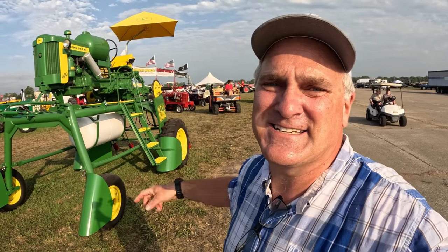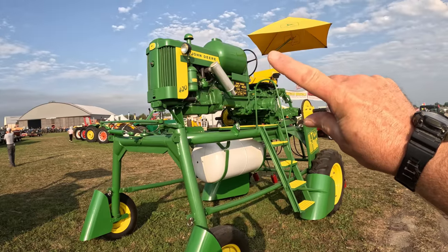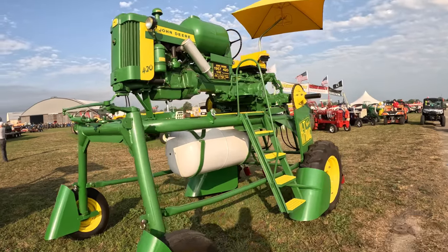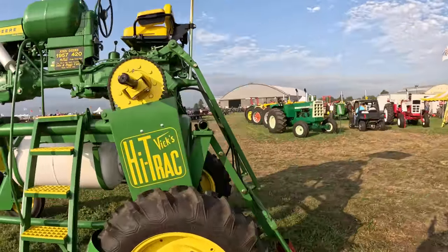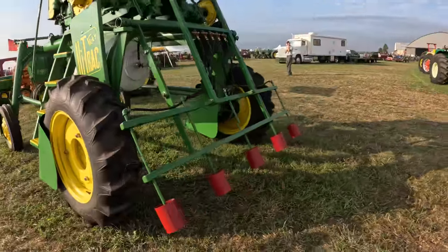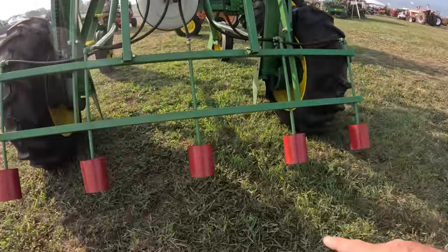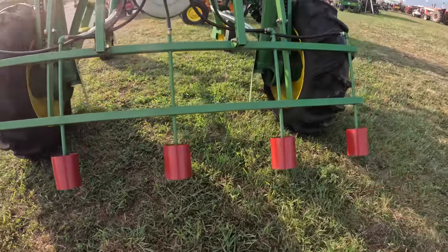Who knows what this is? LP powered 420. LP tank on the bottom? It's a weed burner. Weed flamer. Nozzles, flame, burn.